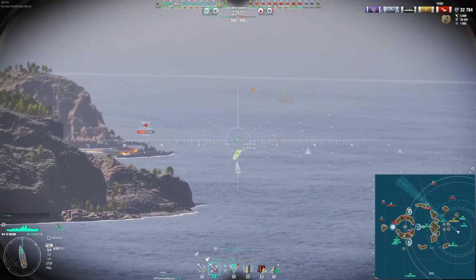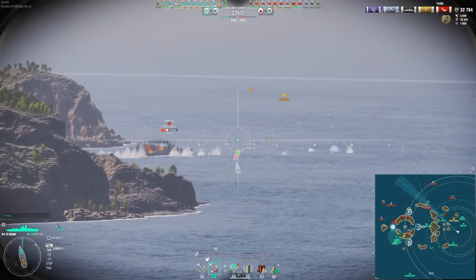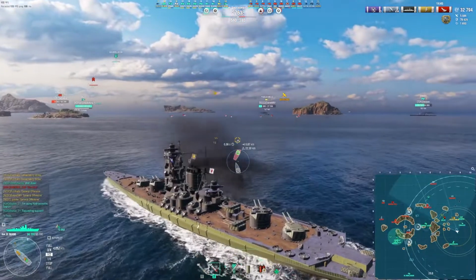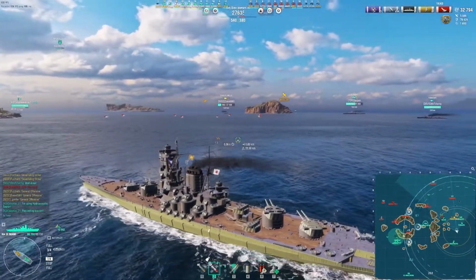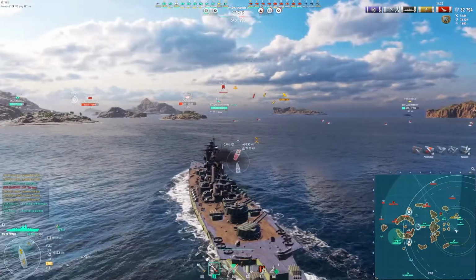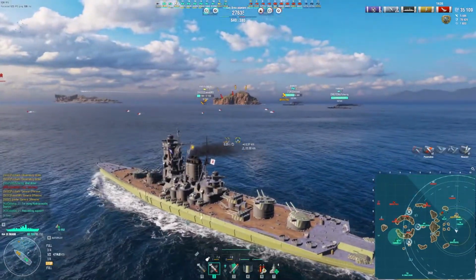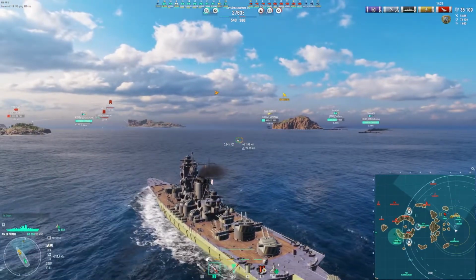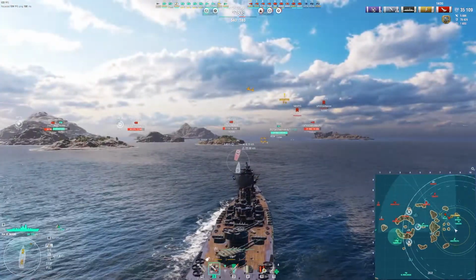Annapolis is coming out. Golden Line's actually wrecked him pretty hard. Yamagiri's still doing Yamagiri things. As you can see, the turn rate on this vessel is pretty nice. Hold the brake. Those torps fell short, but she turns in, she's very nimble.